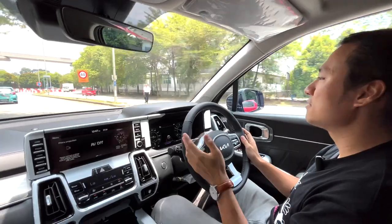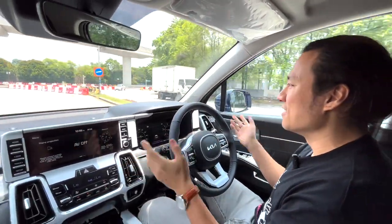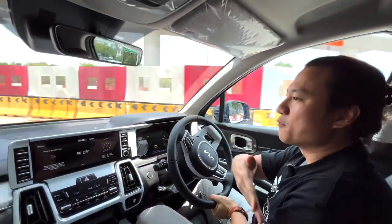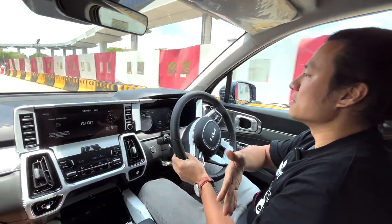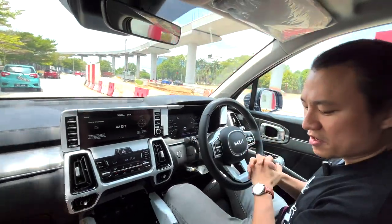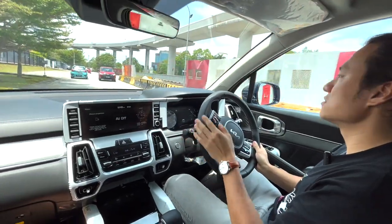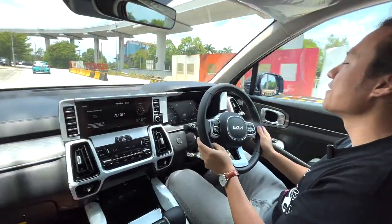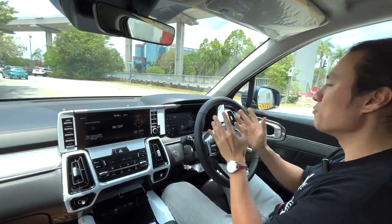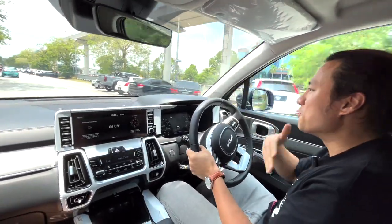Damping is okay. Don't expect air suspension, but it's not bad either. I was going through a couple of bumps and small indentations on the road, no problem at all. Very nicely done. The suspension tuning, dampers, everything is just nice. One thing this car does a lot better than other cars in the segment, I believe, is the way it rides, the overall feel of it.